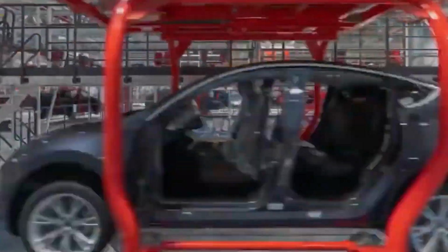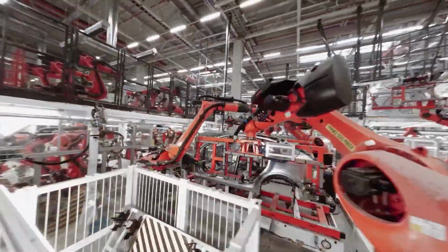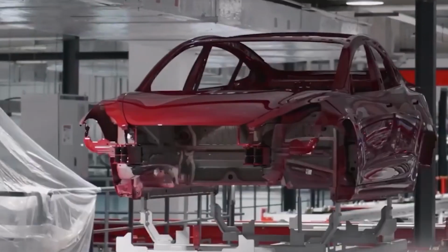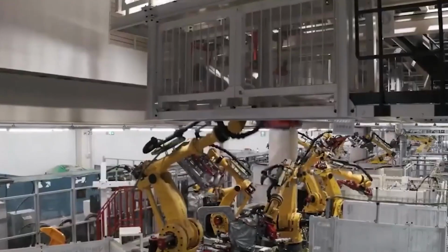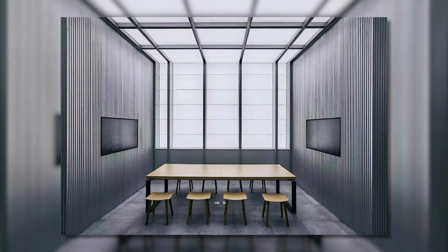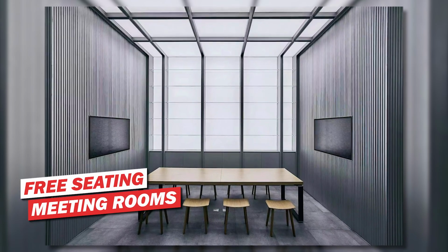Suspended at the center of the space is an unfinished Tesla Model 3 chassis, accompanied by massive red robot arms that are reminiscent of those found on assembly lines. This awe-inspiring spectacle not only showcases Tesla's cutting-edge manufacturing process, but also invites visitors into an immersive educational experience, unraveling the intricate mechanics of these state-of-the-art vehicles. Additionally, the Giga Lab offers a welcoming atmosphere with free seating and meeting rooms for guests to unwind and explore.